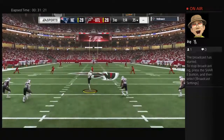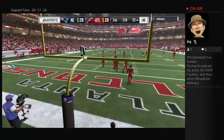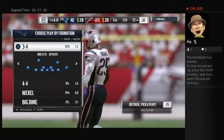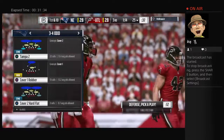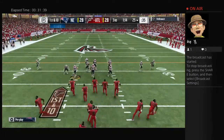Nothing separating these two teams on the scoreboard as the kick's away here. And this will be a touchback as that sails over the end line. Atlanta now coming out on the field. And they will simply, Charles, be looking to duplicate what they did last drive when they were able to push it in for 6.